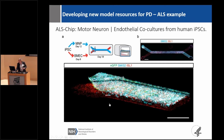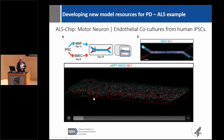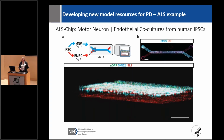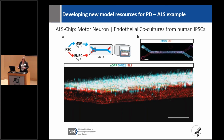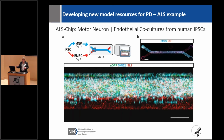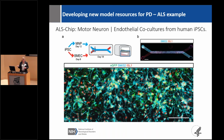Where he started with ALS, and actually the cell source comes from Neuralinks. So the iPSC lines that were developed by Neuralinks are actually being used on this tissue chip right now. The concept is that you're going to be able to introduce multiple cell types onto the upper chamber, and then look at how the blood-brain barrier impacts function underneath.